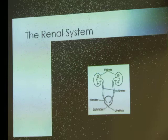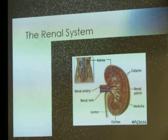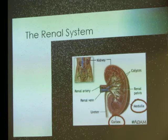Urethra and ureter look very similar. Be careful you don't confuse the two. Two very different structures. The kidney has three distinct regions: a cortex, a medulla, and also something called the renal pelvis. The renal pelvis is basically the open area in the middle. The cortex is the outer region and the medulla is the deeper inner region.